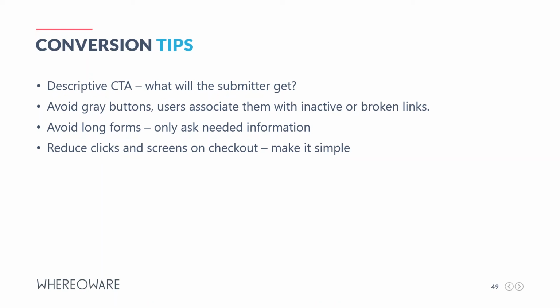If we're saying go to women's clothing, we want to see women's clothing. Anything gray or boring or something that may lose attention is not recommended. We always want to use a color, something on brand. A long form is never a positive experience. It can be boring, it can take a long time.